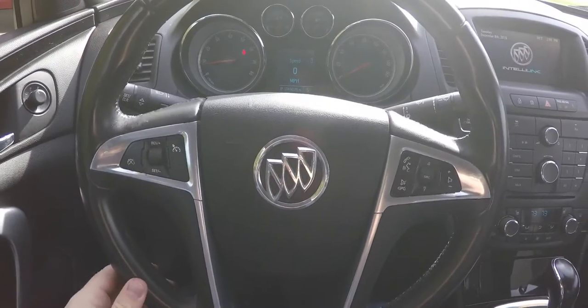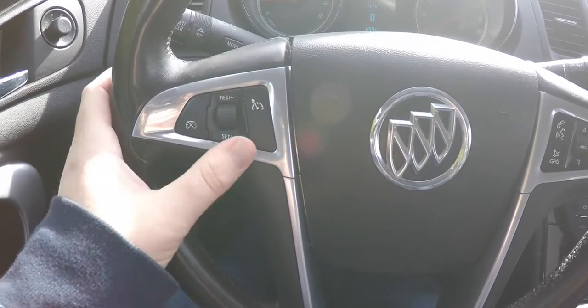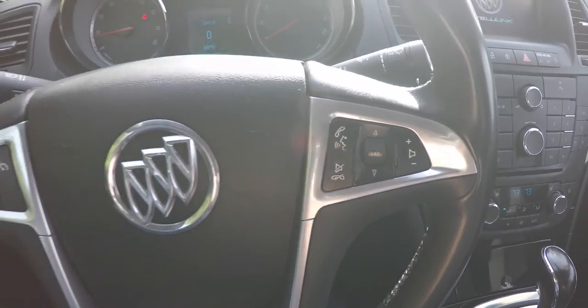And pan through the interior, just show a little more detail. The satin silver trim continues on the steering wheel. You have your cruise control, as well as audio controls and Bluetooth controls.